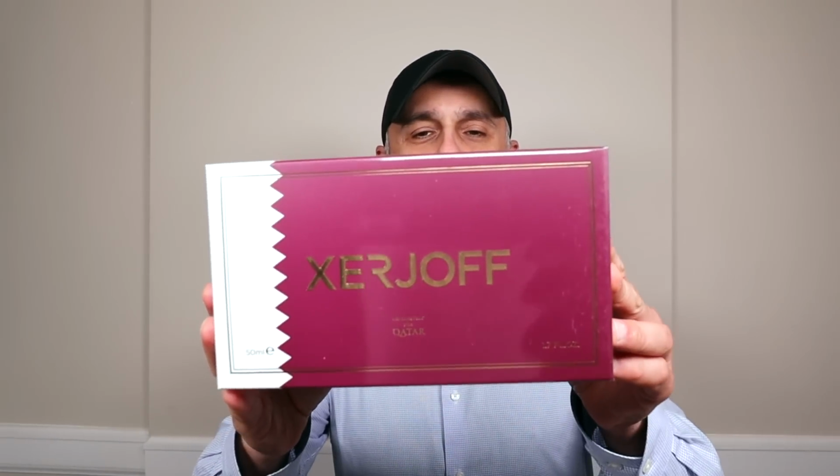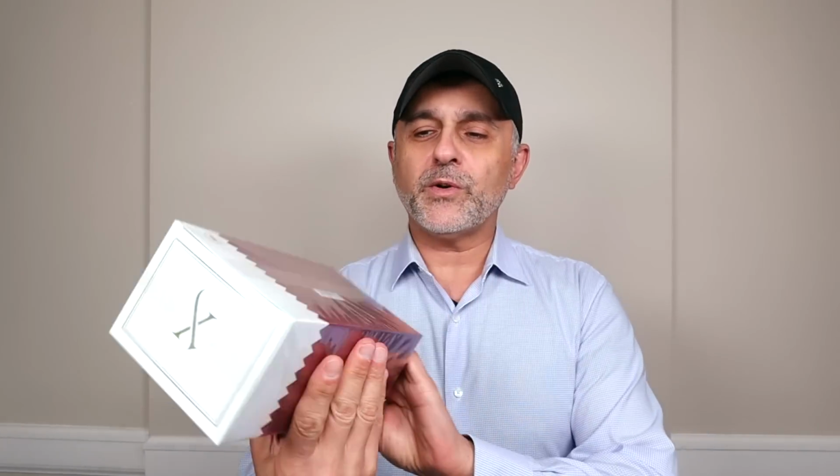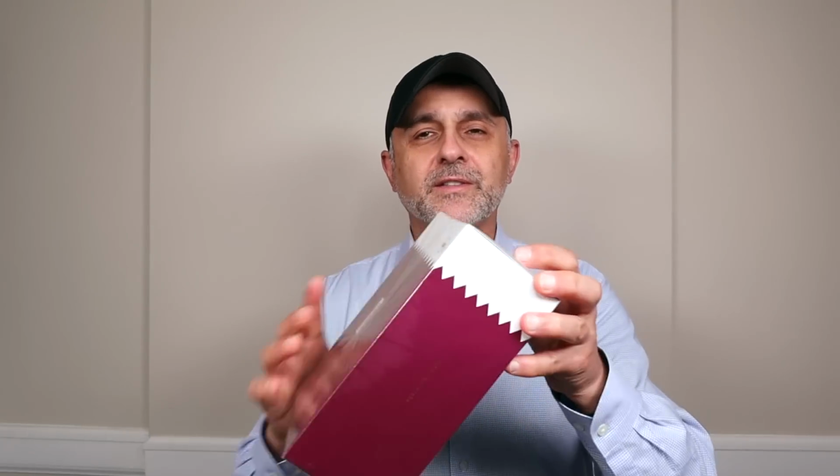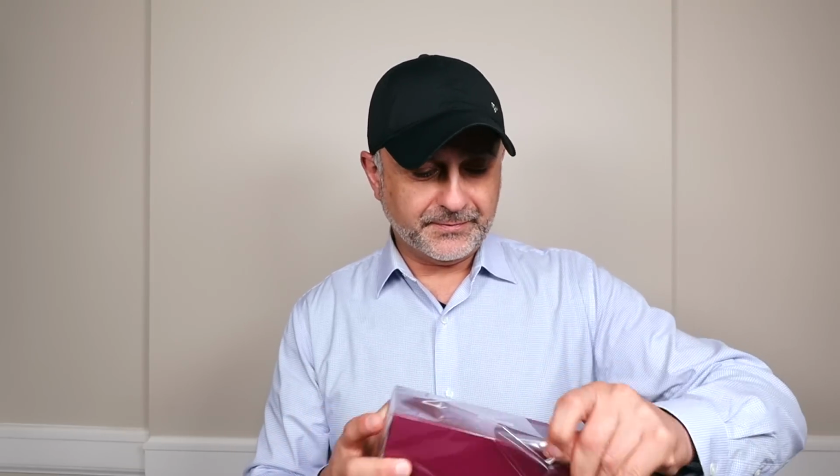This actually prevents this box from getting damaged, or the actual casing. And so this is how the box is. Very straightforward, similar to other Xerjoff fragrances. Let's open the cellophane up. I'm excited to smell this one. If I can open this up. It's nicely wrapped.